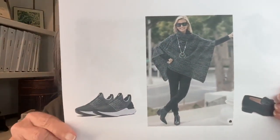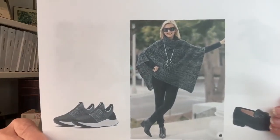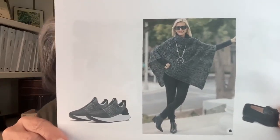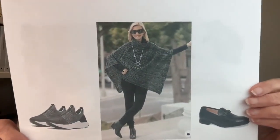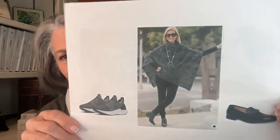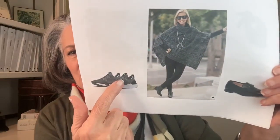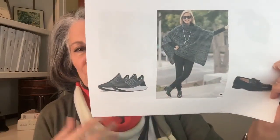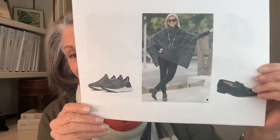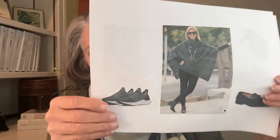All right, how about doing a poncho? Wearing a poncho to cover up your exercise top and your exercise bottom. Add a long pendant necklace that you're going to have in your purse, maybe some dangly earrings. And again, you can change out the shoes, going from the tennis shoe that she probably used to exercise with to, well, she's got on a pair of boots, but she could also move into a loafer. You can see how she has camouflaged the exercise clothes underneath and is staying very, very stylish.